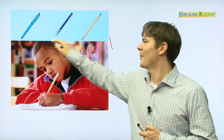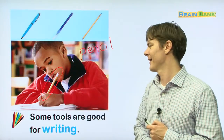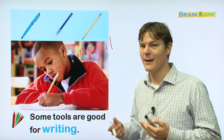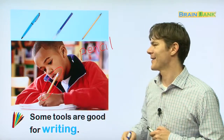And here, up above him, you can see other kinds of tools we use for writing. Some tools are good for writing. Everyone repeat with me. Some tools are good for writing. Very good. All right, so now let's go on.